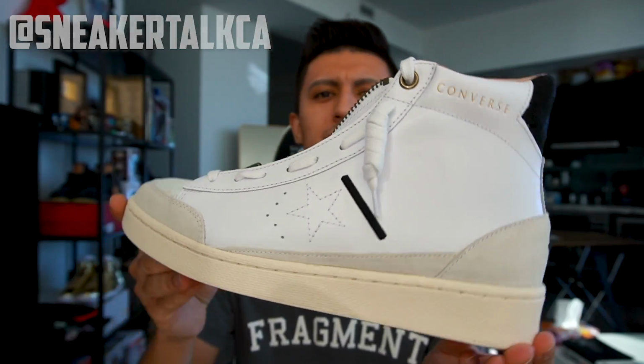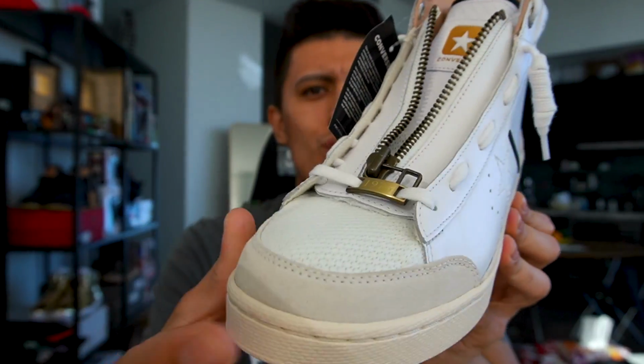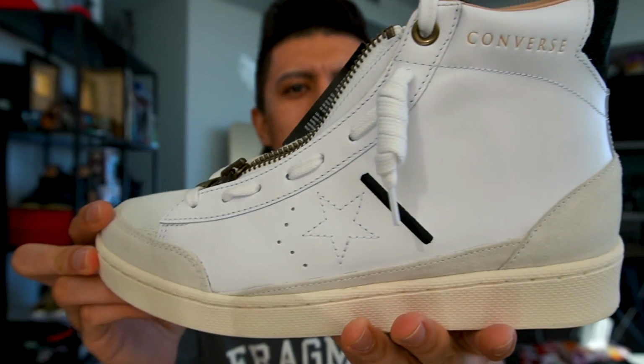I feel like this would be something I would wear with my Balenciaga hoodie or some other dressier kind of looks. This is more of a date night kind of sneaker, not something I really see myself wearing too much as a casual everyday beater. And let's face it, a clean white Converse like this, you don't want to get dirty. You don't want to stain up the suede. You want to keep these looking fresh and pristine. So yeah, there you guys go.